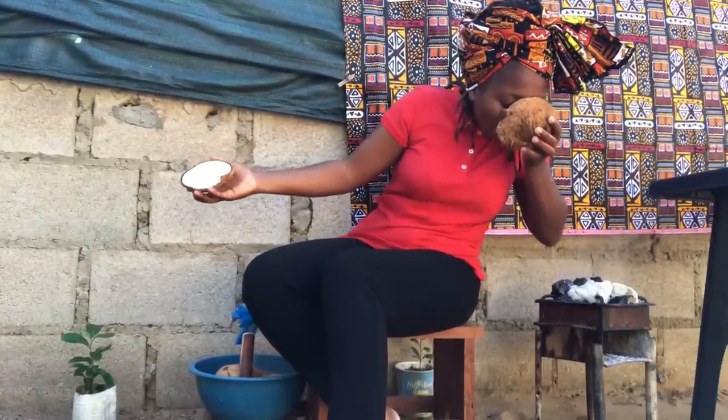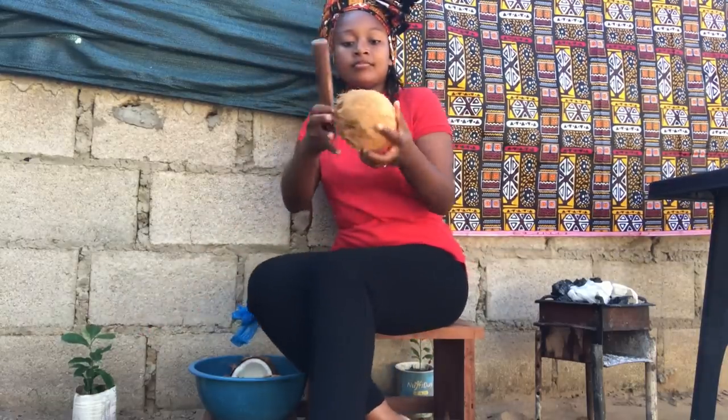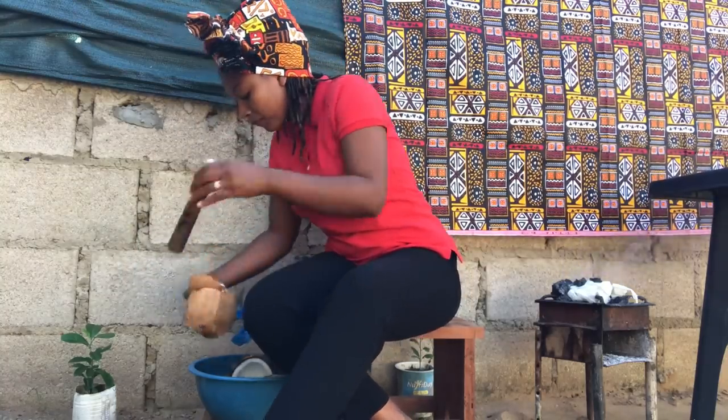See, and drink the water, the coconut water, the coconut juice. This coconut has sweet water. Okay, this is the first one, and now I will break the second coconut. Okay, it's fine. And now the last coconut.